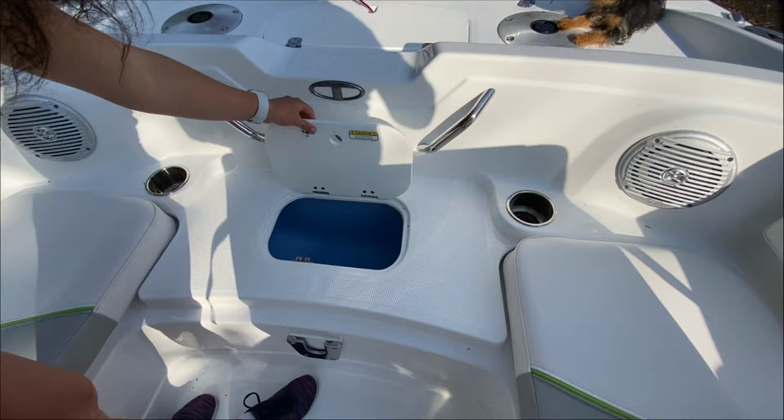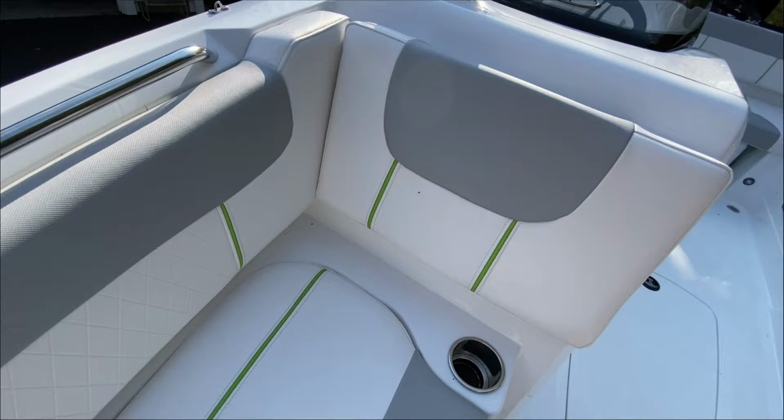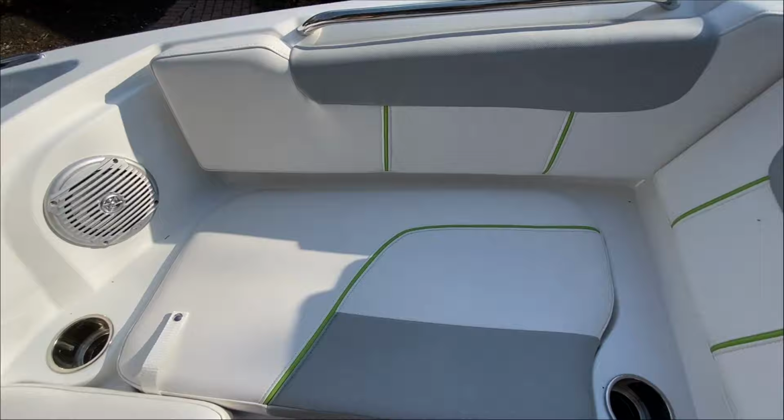This is the live well for the fishing, and just a really nice live well that comes with this fishing package. So hopefully we'll catch some fish and throw them in here. Yep, and this one is very easy to put back. You just connect it here into this, and it covers up like this. Nice. Perfect. Then you buckle that back in.